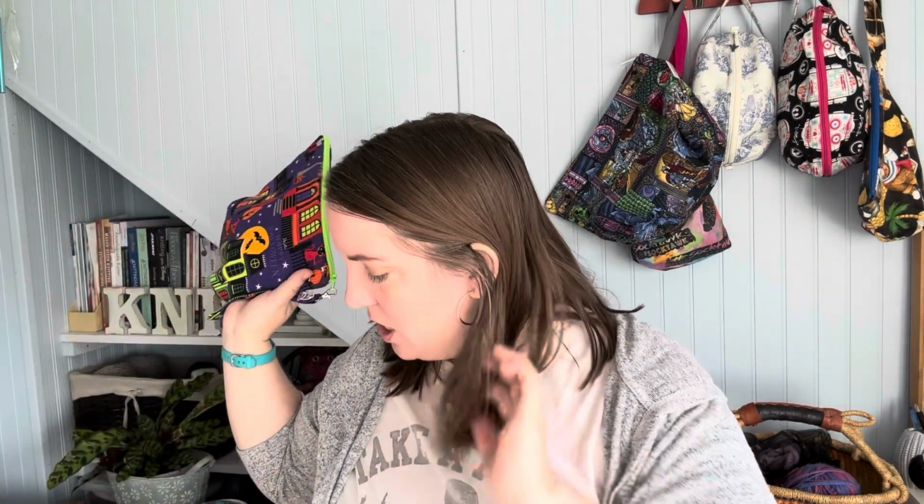So I've been enjoying knitting on those. It's just a plain vanilla sock. I did 20 rows of knit 1 purl 1 for the cuff, and yeah, pretty straightforward.